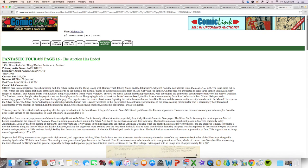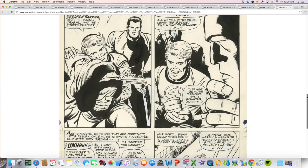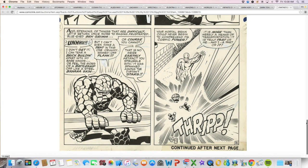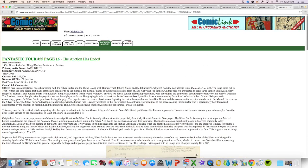There are so many Jack Kirby pages, I could go all day on all the Jack Kirby pages that they had in this auction, but I picked out the best, which is the Fantastic Four 55, page 16, Kirby and Sinnott. Look at that. Sinnott's inking is just beautiful. It just makes everything pop. His lines are just awesome. A nice page. 25,000.